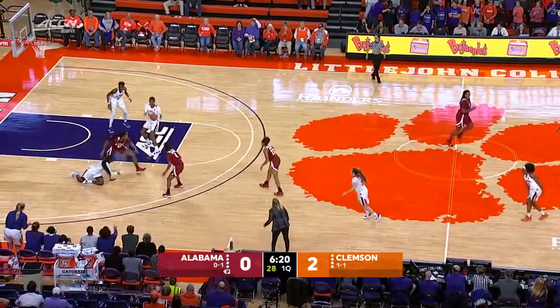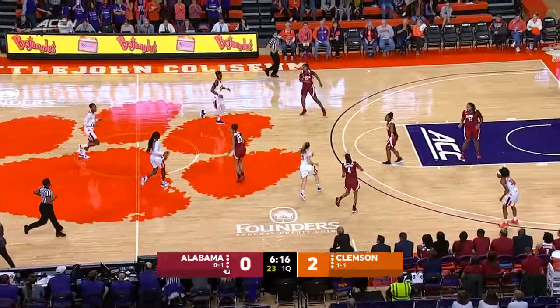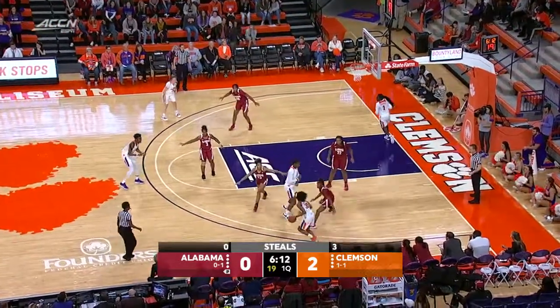Steal by Thomas. She goes to the floor, able to keep it alive. Gets it to Bennett. Right back into the hands of Thomas. A 2-0 Clemson lead here in this first quarter.